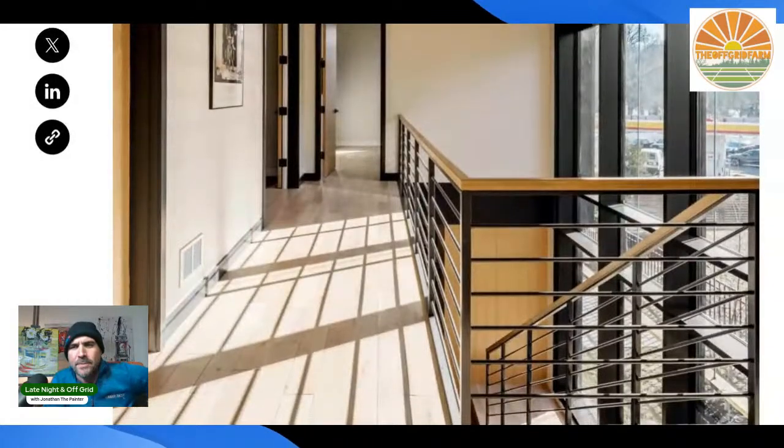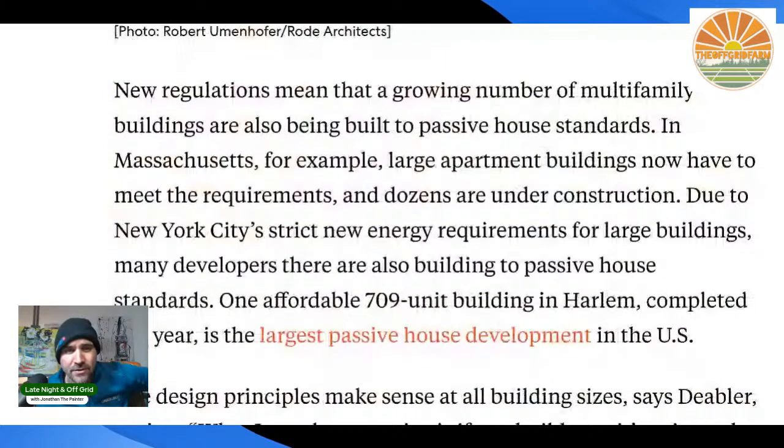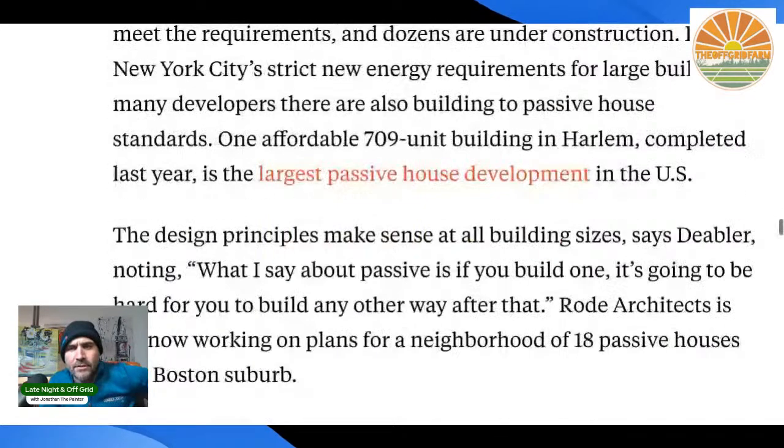New regulations mean that a growing number of multifamily buildings are also being built to passive house standards. In Massachusetts, for example, large apartment buildings now have to meet the requirements and dozens are under construction. Due to New York City's strict new energy requirements for large buildings, many developers there are also building to passive house standards. So this is great.